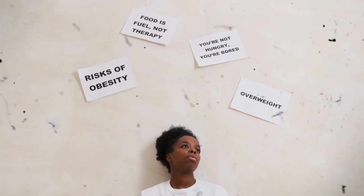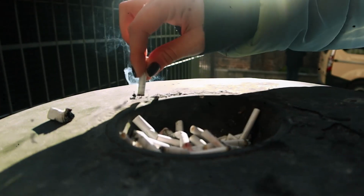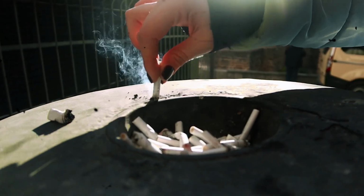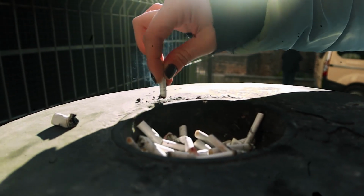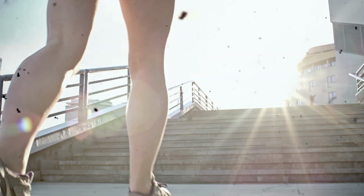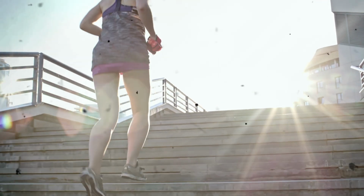This concept works because keystone habits activate a ripple effect. Let's break it down. Building confidence. When you start with a simple habit like making your bed in the morning, you've already completed one task, which gives you a feeling of accomplishment. This sense of achievement fuels your confidence, making you more likely to tackle bigger challenges throughout the day.